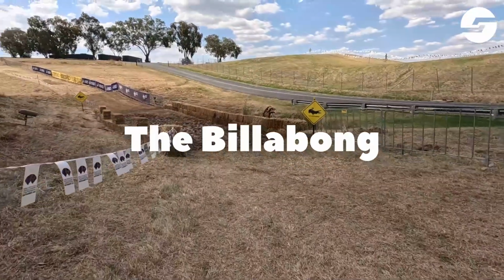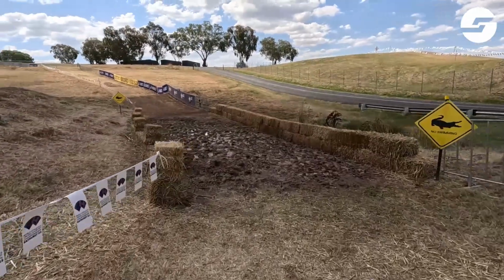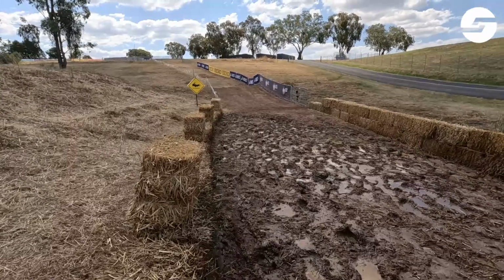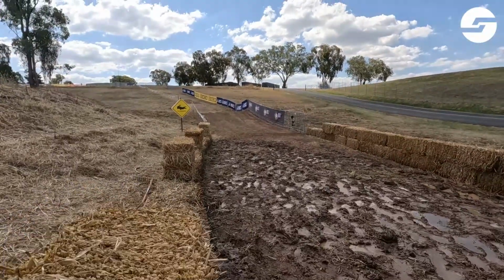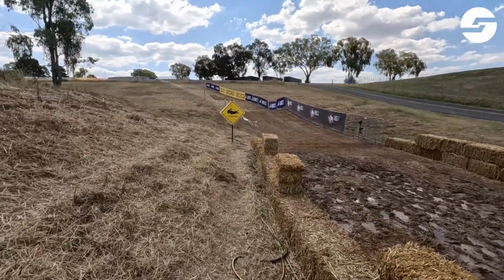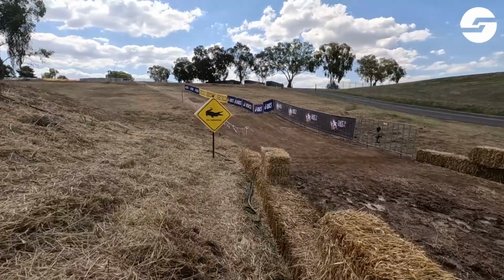Then they hit the mud pit. That is the Billabong. This section is muddy. As you can see, I kind of slipped over a little bit here. I couldn't get through it in my normal walking shoes. I had to scoot around the outside here.